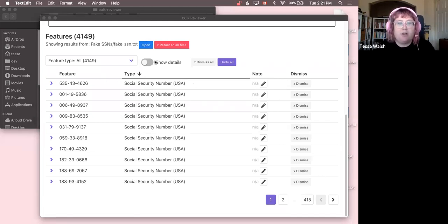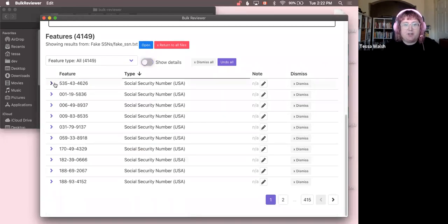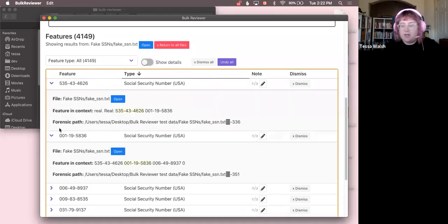There's a number of things you can do in this table. One is there's an expandable menu here to show additional details. You can also do this individually for each item.